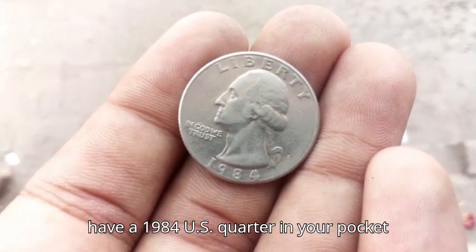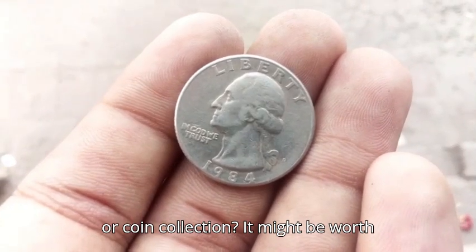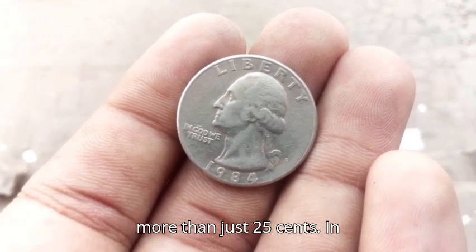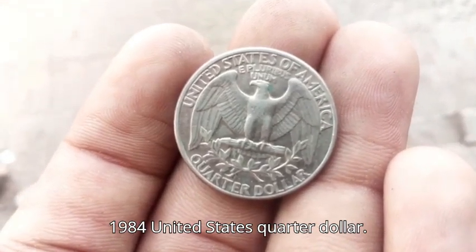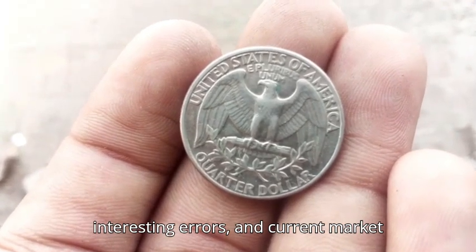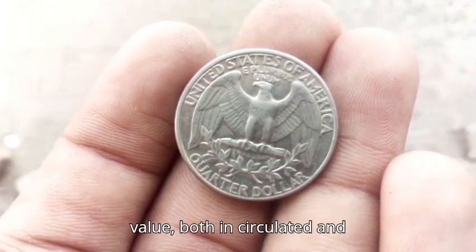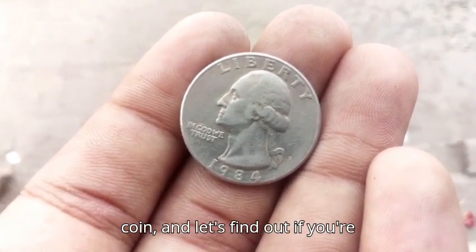Do you have a 1984 US quarter in your pocket or coin collection? It might be worth more than just 25 cents. In today's video, we're diving deep into the 1984 United States quarter dollar. We'll explore its history, design, interesting errors, and current market value, both in circulated and uncirculated condition. So grab your coin, and let's find out if you're holding a little treasure.